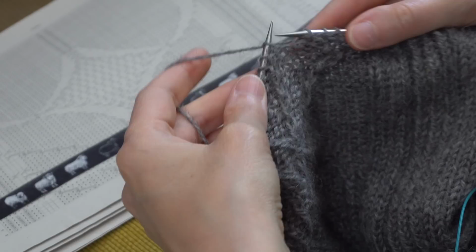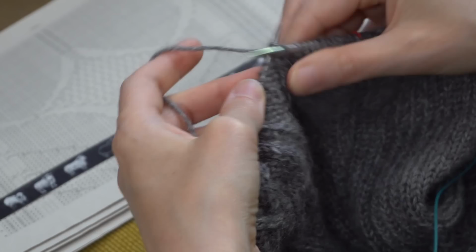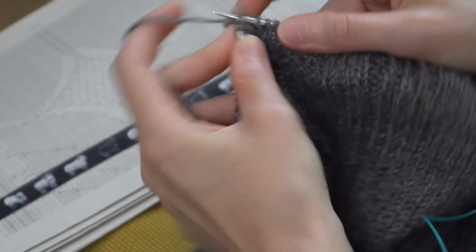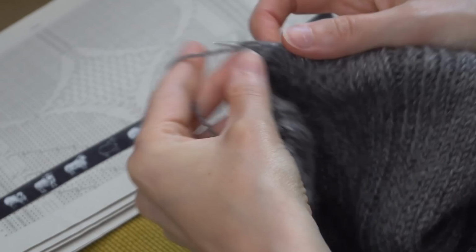I don't know about you, but I actually love to cable without a cable needle. It was one of those breakthrough knitting techniques that took me from being a knitter who got annoyed and frustrated with cables to someone who actually really enjoyed the process. However, I will say on a couple of occasions with this design, I have conceded and used a cable needle.